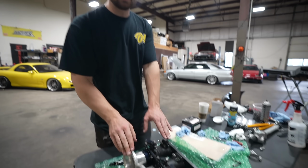What size? These are 67s. So that's a lot of throttle body. That's 67 millimeters per cylinder, versus if we did a forward-facing intake, it would probably be a 70 millimeter for the whole entire head.